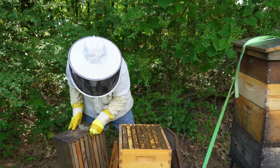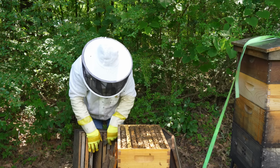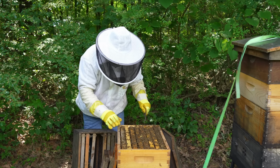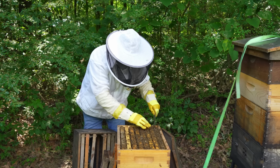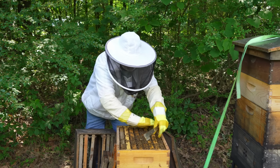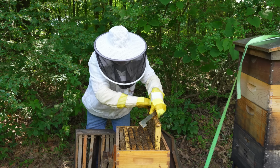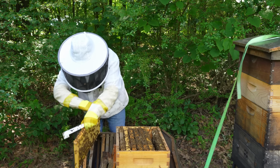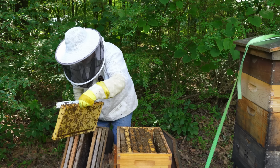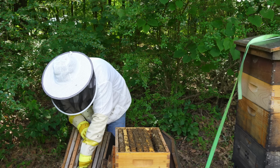So I'm gonna take out the center two frames here and move up frames from this box. I'm probably gonna move this one, which I know has got some eggs on it. Move it up slowly. Again, there's lots and lots of eggs. And slowly put this in this box. These are already going kind of crazy on me. Make sure I don't kill a queen.